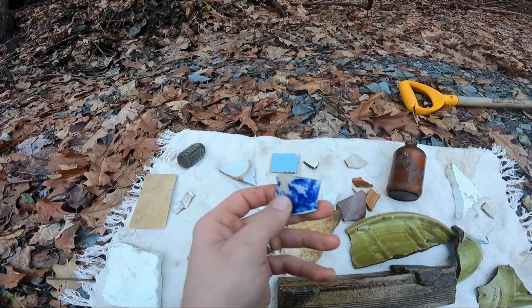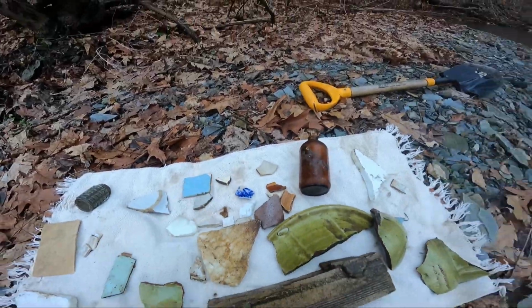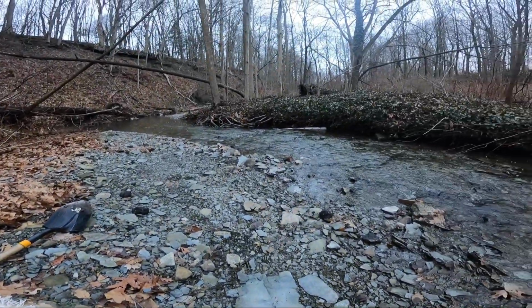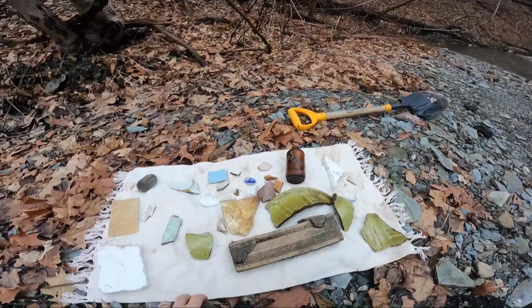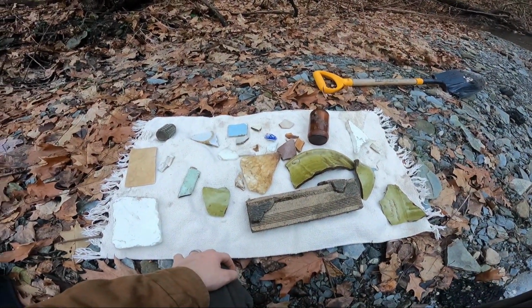I would assume that if you go through any creek, you're bound to find some cool stuff in it. So I strongly encourage you guys to get out and go in the creek and see what you can find.